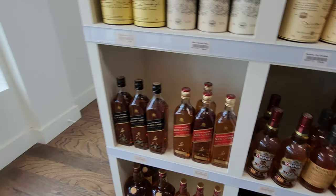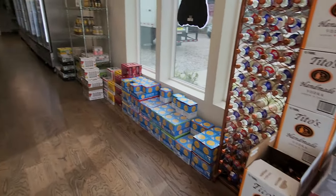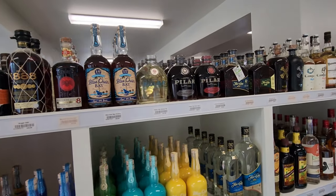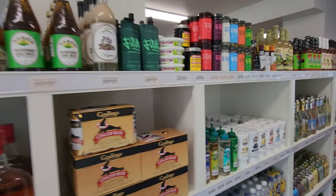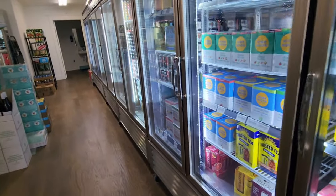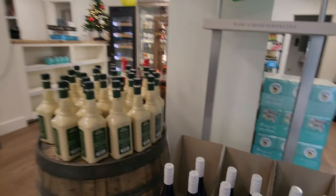So, all right, let's see. Let's go over here and see what's in this back side and see what other things they have. This is more of the rum. Rum's kind of a big thing down here, I imagine. A lot of people want to have rum and whatnot. And I was kind of hoping they'd have some Malort over here. I'd grab it. All right, well, I think I've just about hit everything they've got over here that I could be interested in.